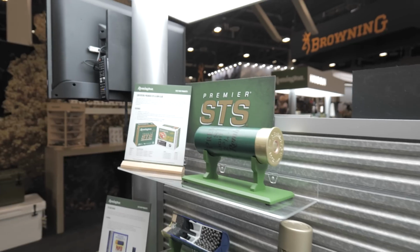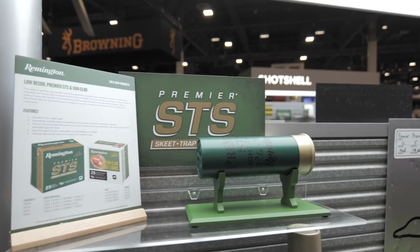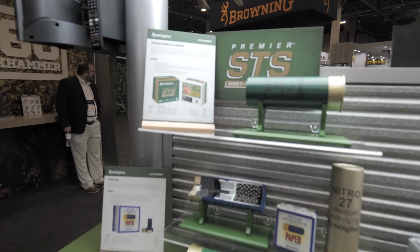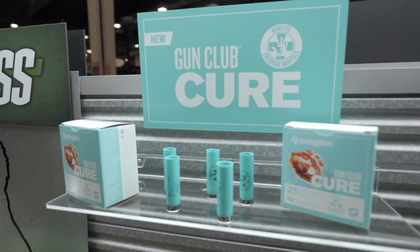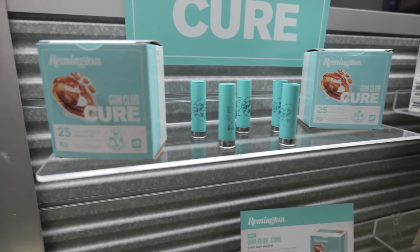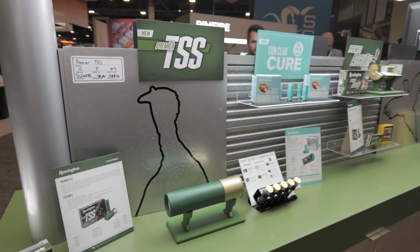Look at that. Target shooters, we got the Premier STS, skeet and trap, sporting, legendary hull on the STS. On the Federal side, you got the Top Gun, which actually uses the same hull, in case you didn't know. This one here is the Gun Club Cure. So not only is it a cool color, a little bit different, but a fraction of the proceeds go to children's hospitals. That's pretty neat. TSS was new last year for Remington.